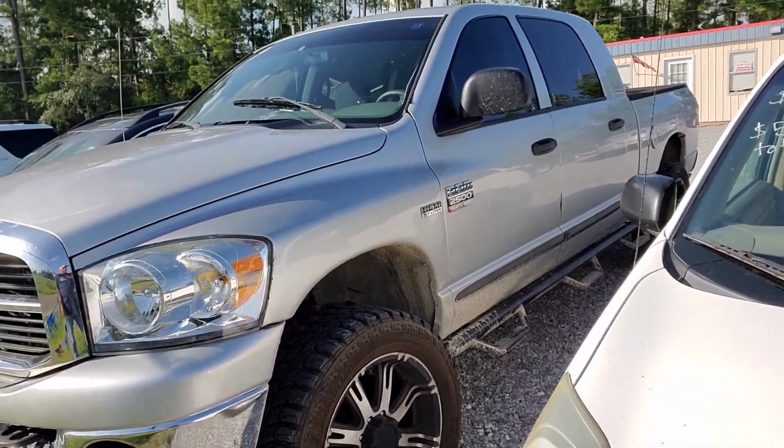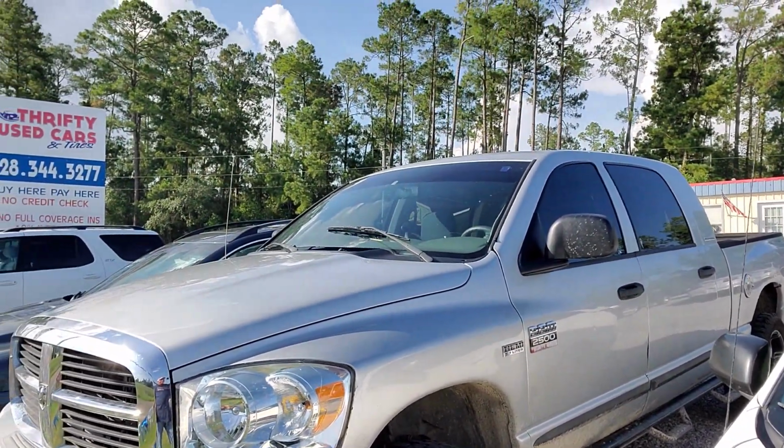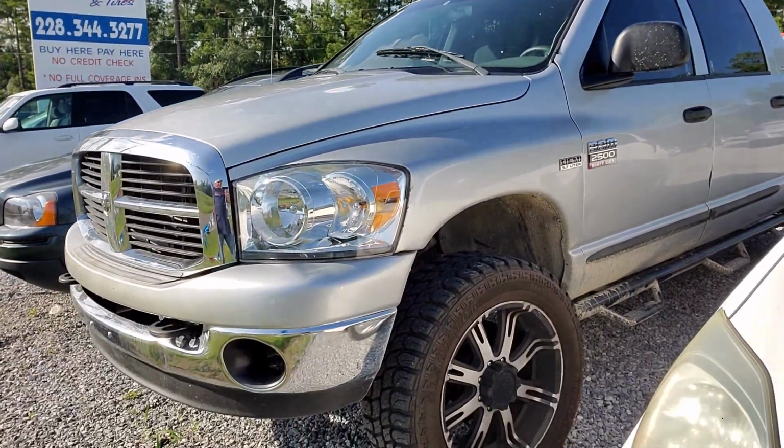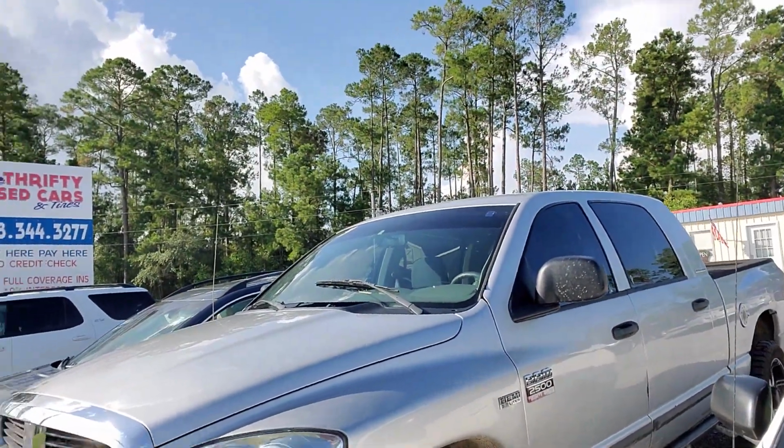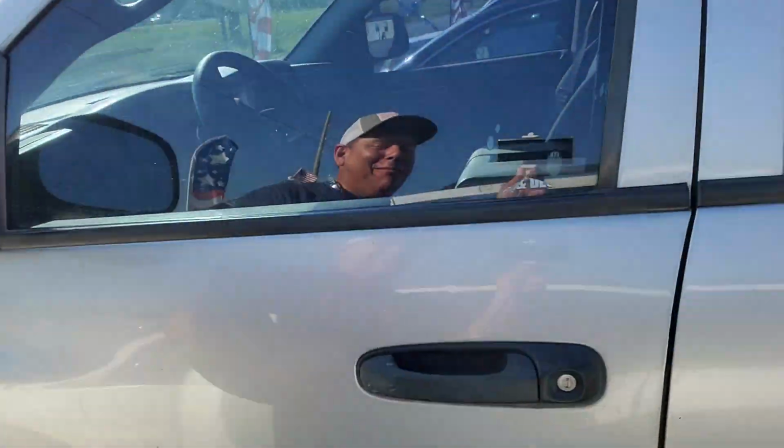Okay, let me tell you a little bit about it. She got 6 inches of lift. She got a leveling kit. She got 35s on her with brand new tires. Rides and drives excellent. AC blows cold. It's a Ram 2500. She got the big Hemi. If you're going to get a Hemi, you want the big Hemi. Nobody wants a little Hemi. You want to go all out, get the big Hemi. You know what I'm talking about?